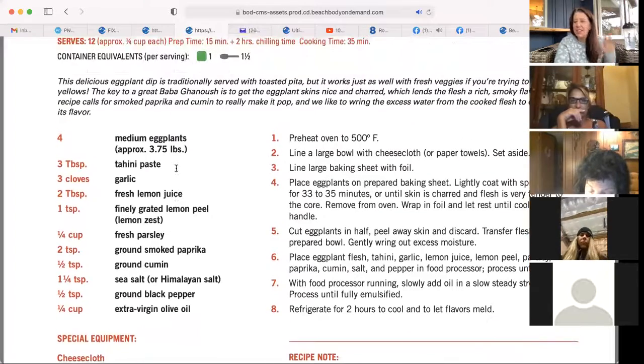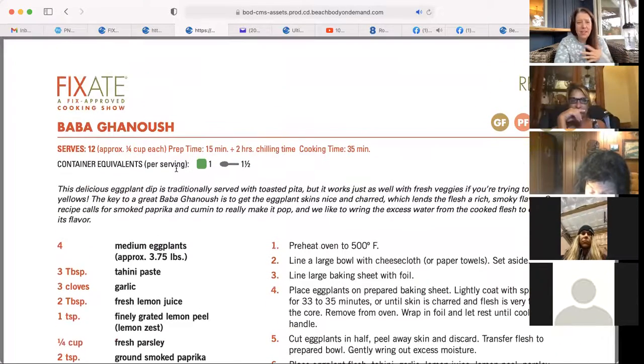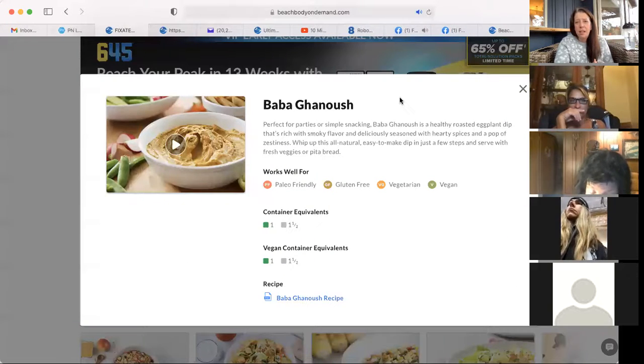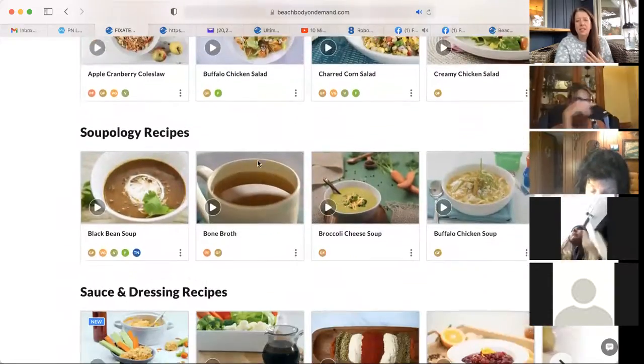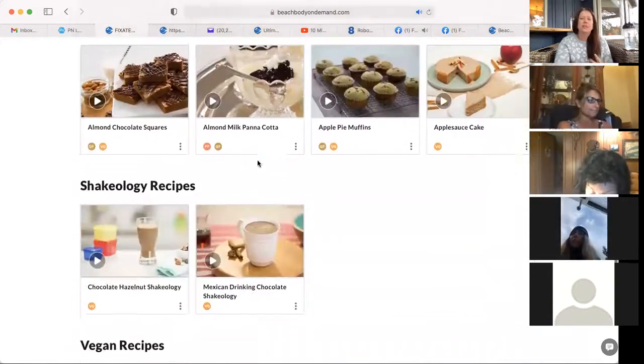So it gives you all the information, recipe, and you're all set. Let's move this. Sorry, I have to move you guys around to be able to cancel out of things. So tons and tons and tons of recipes, salad dressing, desserts.